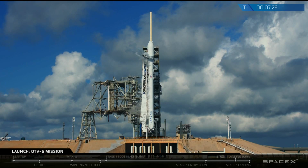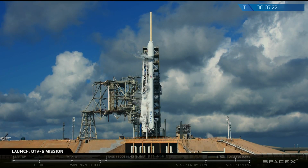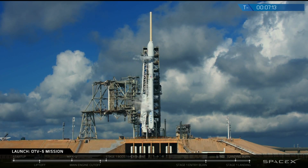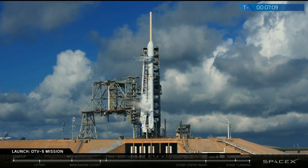The fuel, of course, being liquid kerosene, or RP1, stands for Rocket Propellant 1, and oxidizer, which is our very cold densified liquid oxygen. First stage is about complete with liquid oxygen load. It's about 90–95%. Second stage is about 80%.